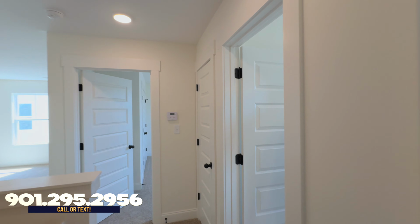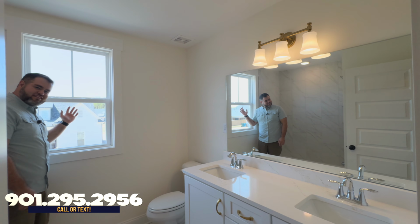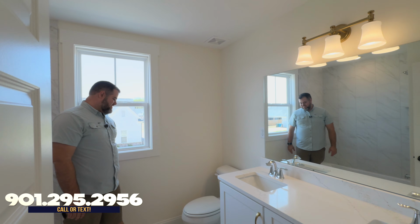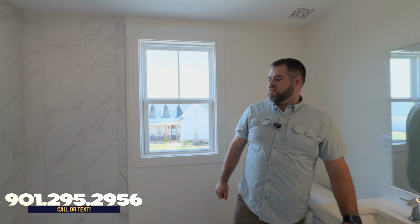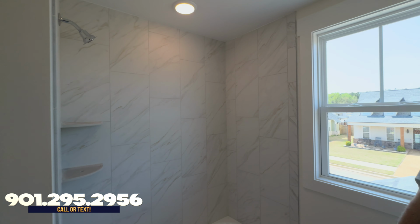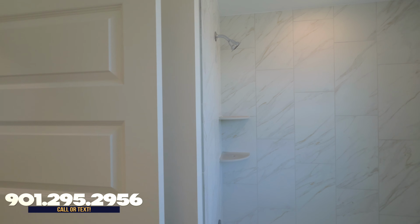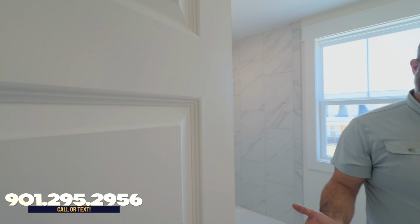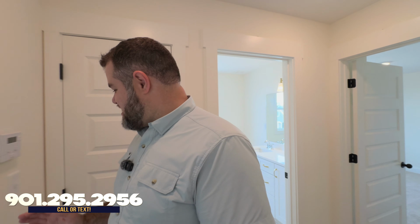In between those, of course, you got your bathroom. Nice little bit of natural light coming in here. Double vanity. I like how they do the tile. Come look at this. Double vanity there and that tile all the way to the ceiling. Got a couple shelves in there. That's cool. So they did a pretty good job with attention to detail in these houses. So I'm thoroughly impressed. This is my first time with this builder.